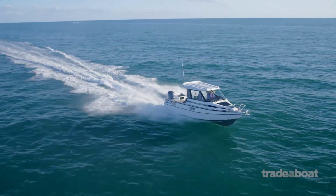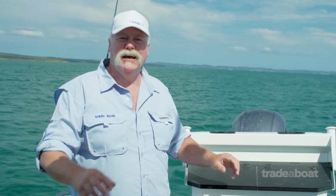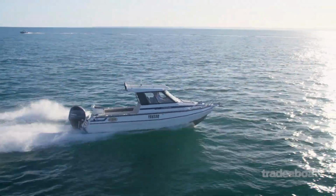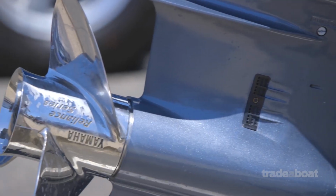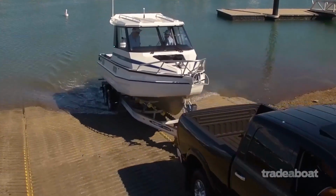You're not going to be a regular visitor to the service station either, because this boat's got 300 litres of fuel under the floor. That's massive, plenty for a big long trip. It was incredibly quiet. It's running a 15-inch prop. It just pushed it out of the water. I could hardly hear it, and I really don't think that you need to upgrade any further than what comes standard with the vessel. To me, the standout features are just the innovations in this boat.